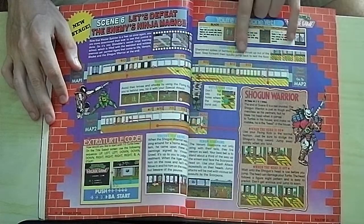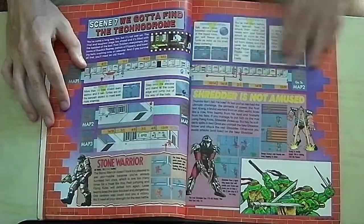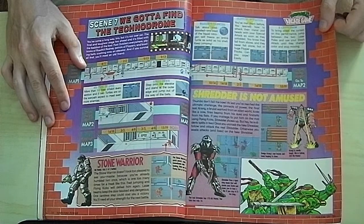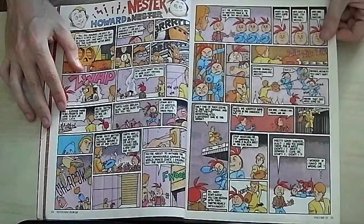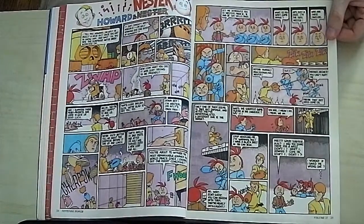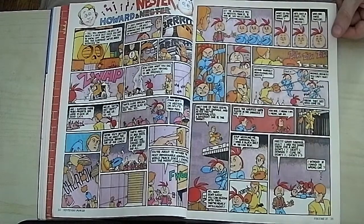I think this is one of the new stages too, the Shogun Temple. Here's Howard and Nestor. I haven't been reading these just because it's hard to read a comic upside down. And it's hard enough to read the articles upside down, but hopefully you can see the pictures and kind of see the artwork.